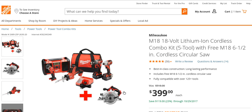Again, you can get the Dewalt kit for $399 also, but it comes with an impact wrench. Tool-wise, I like that Dewalt set a lot better, because you're going to get a full recip. With the Milwaukee kit, you don't get a full recip. You get the hacksaw, which is a good tool, but you might want that full recip. You get a radio, which is cool, but you get an impact wrench with the DeWalt. I just think it's a little bit better tool-wise.